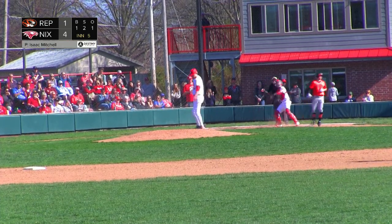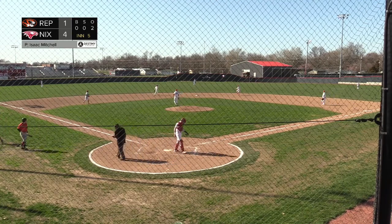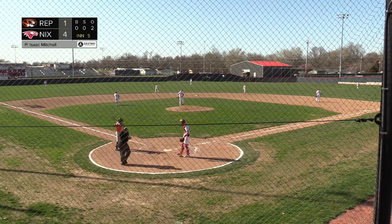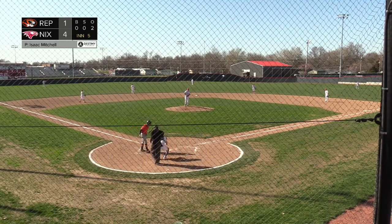And a swing and a miss. I think that was an off-speed pitch. He was out in front, and he swung and missed. That is strikeout number 10 for Isaac Mitchell. And Brady Esgard comes to the plate for Republic.